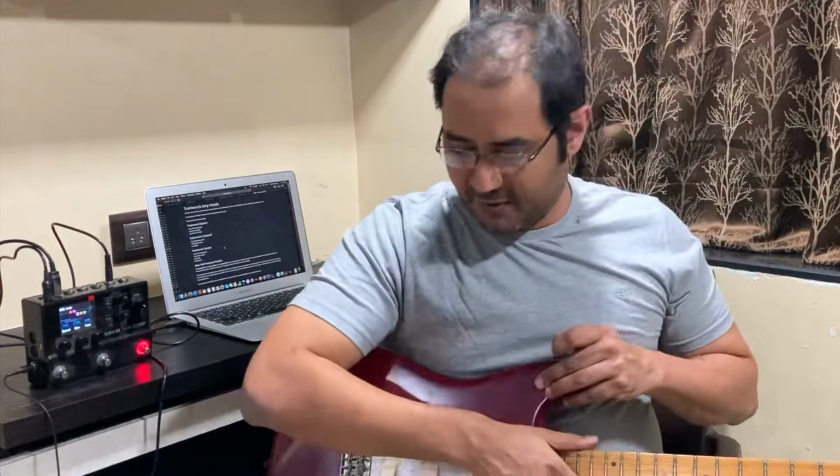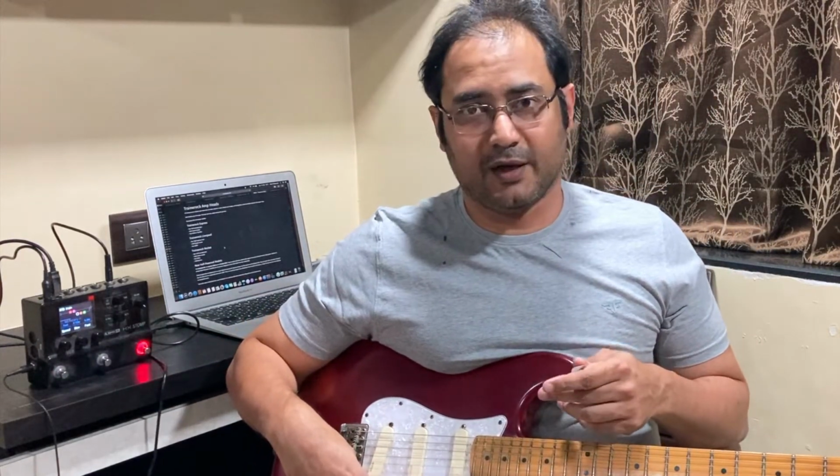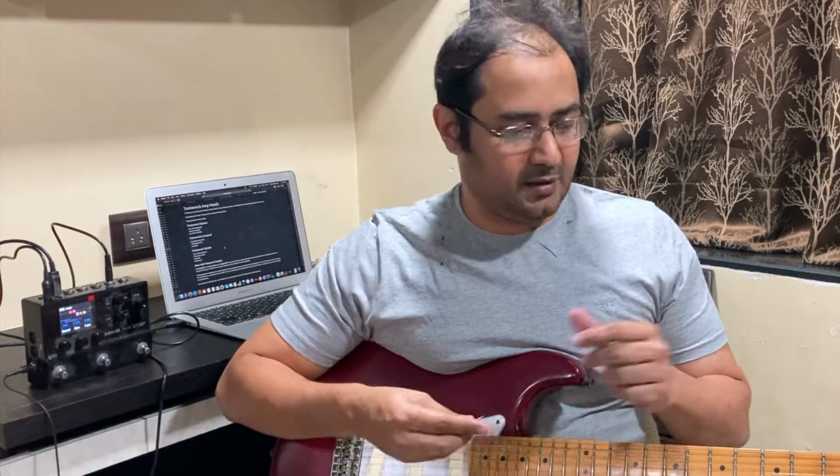Now, coming to the sound of the amp. The only way I can describe the sound is it sounds like a marriage between a plexi or any of the Marshall models and a Vox AC30. So it retains the growliness or punch of a Marshall, but at the same time it also chimes. To give you an example, let me just play maybe a G chord and a C chord to explain what I'm trying to say.